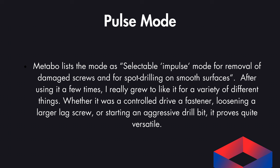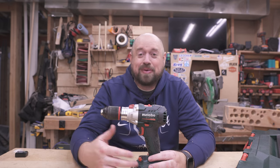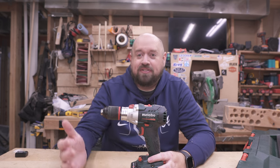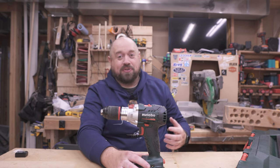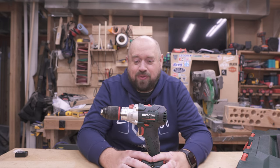The more I've used it, the more I actually think it is really nice. I love that they've included the feature here because I've actually found it useful for other things, like when I'm doing a more aggressive drill bit, it actually is kind of nice for that as well.